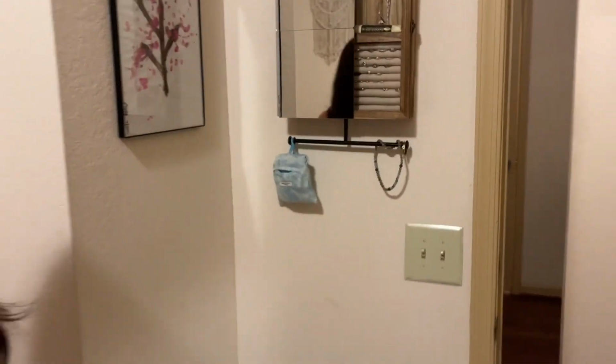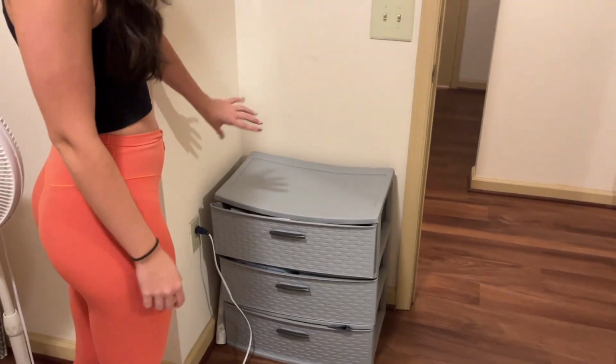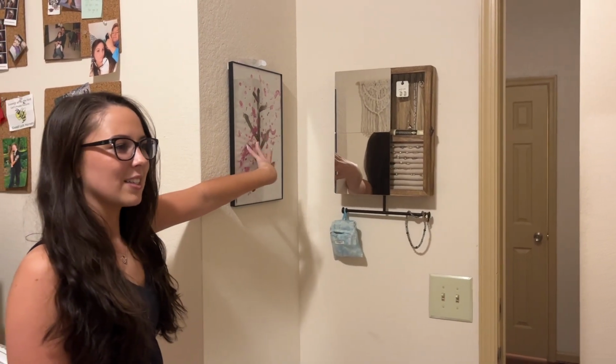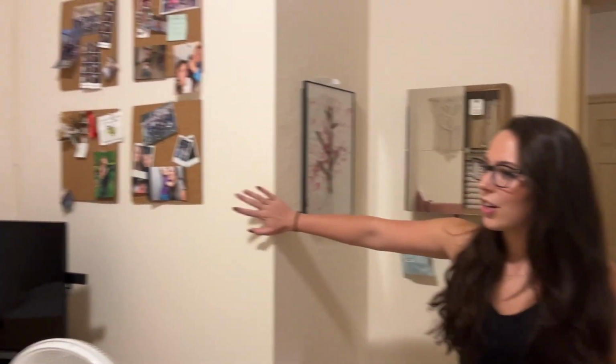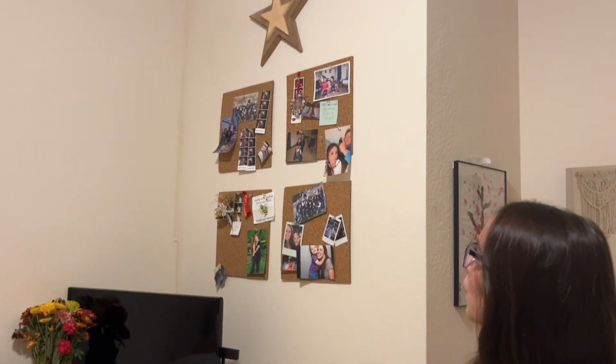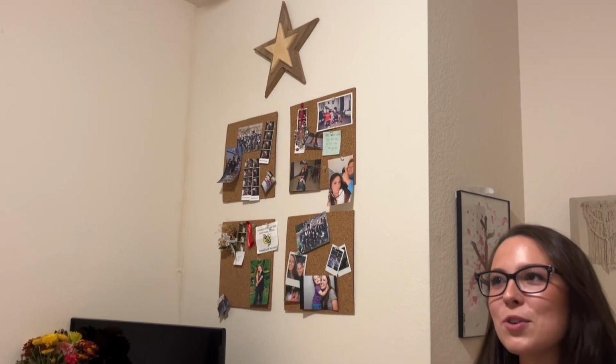So this is my room. I'm Haley. Hi. This is my room. Yeah. So you walk in and immediately you see this little dresser. That's just like all my jeans and pants. And then my jewelry box, and then a little picture that my sister made for me. And then over here is my TV, some flowers my boyfriend gave me, and a monkey he gave me. And then just a little wall of a bunch of random memories.